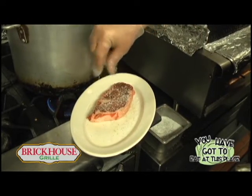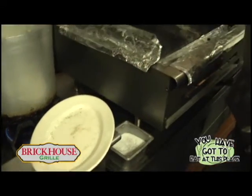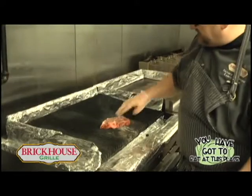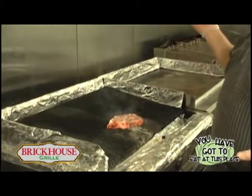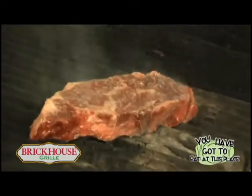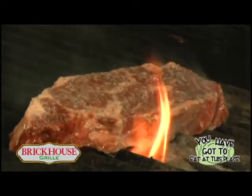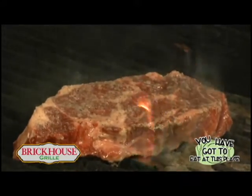We were talking about the searing before. Same principle. Get it ready. Get a nice hot spot. A white spot's a hot spot. On your backyard grill, if you're using charcoal, you let it burn down a little bit and get hot and turn white. Same principle. It sears in the flavors.